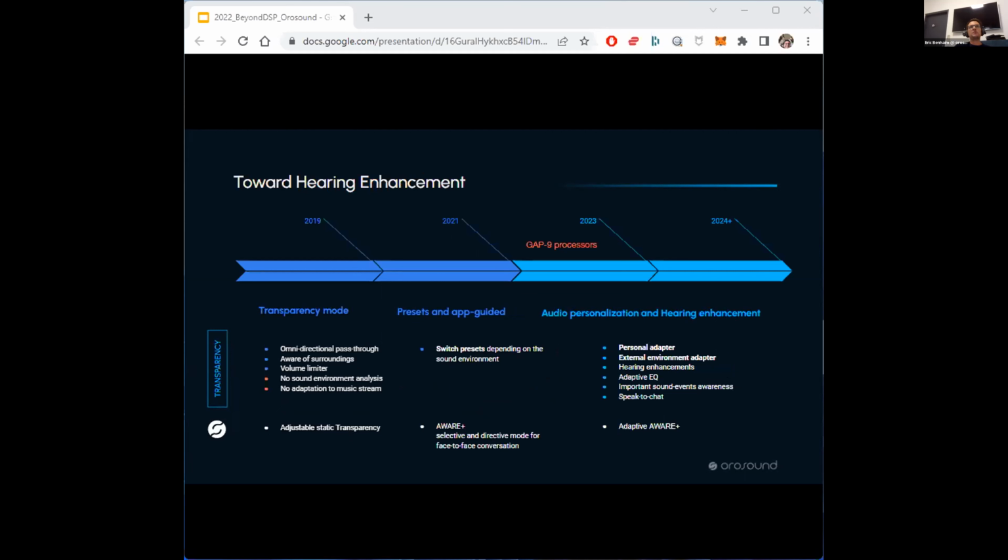So yes, let's switch to another application, hearing enhancement, and at the beginning of this, it was the transparency mode. So transparency mode, the ambient sound is captured by an external microphone and is mixed into the music stream. So it allows the user to be aware of the surroundings, even when he's using closed headphones or when he's listening to loud music.